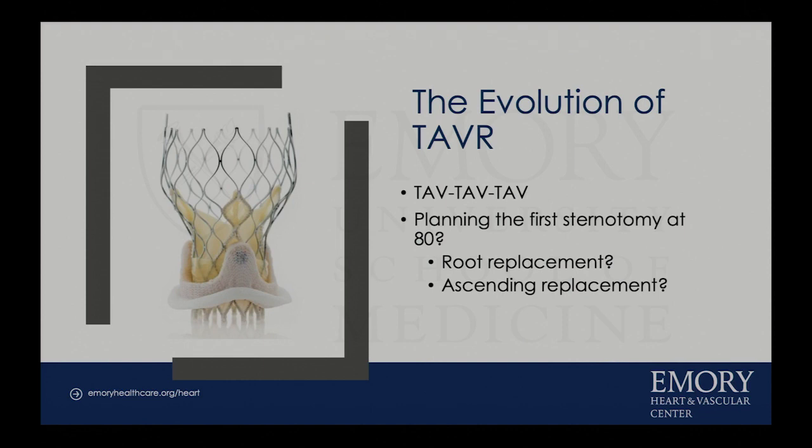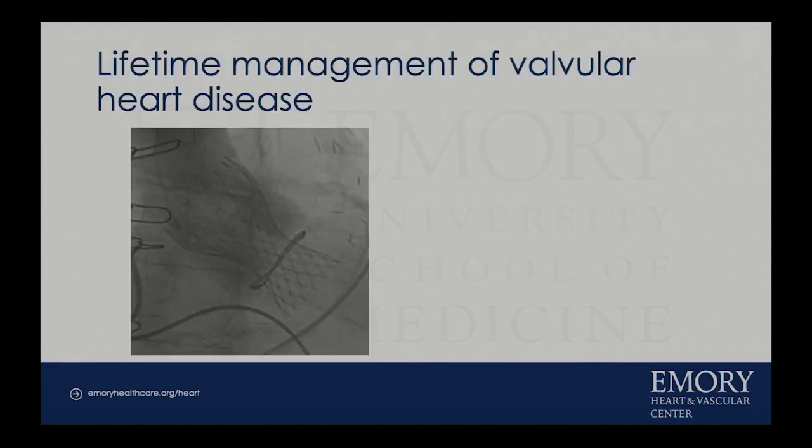TAV in TAV in TAV, are you planning your first sternotomy at 80? Is it going to require a root replacement or an ascending replacement, trying to get all these valves out of the root? We don't know, but we can certainly guess that we may be creating a new type of surgery, just like the congenital surgeons 20 years ago created adult congenital, because those kids now live to be adults. We may be creating a whole new form of surgery of what to do with three TAVR valves that are then incorporated into the aorta. So when we talk about lifetime management of valvular heart disease, here's a great example.